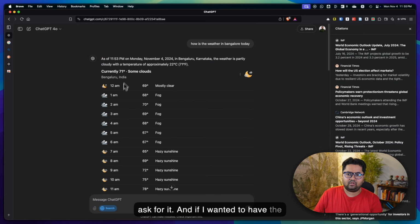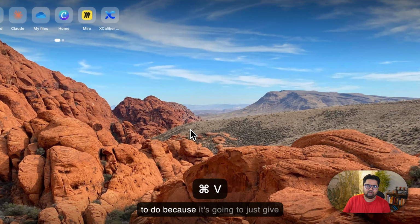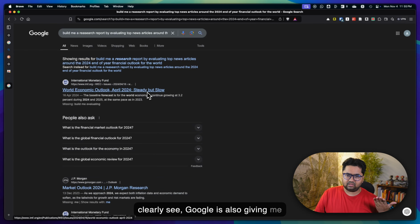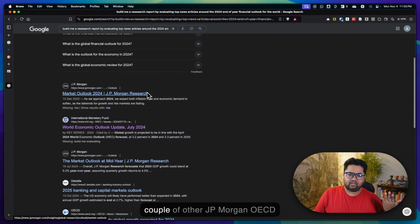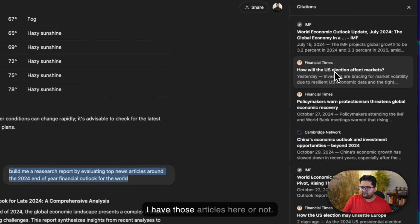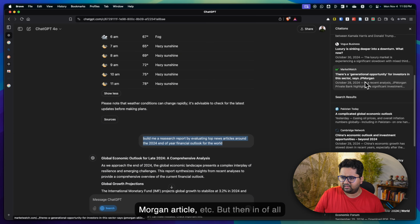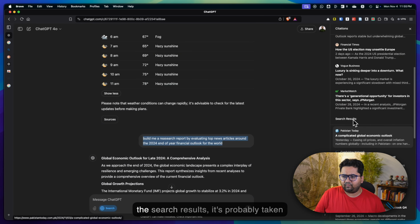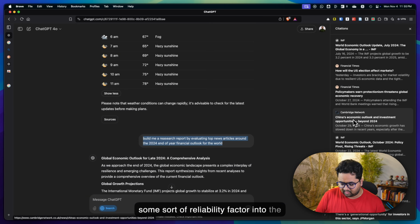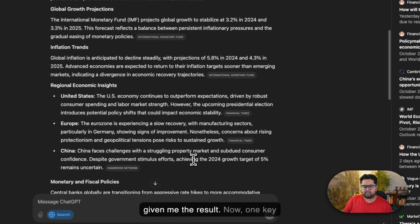So basically what is happening here is that you need to ask for it. If I wanted to have the same question in Google, it would have been very, very difficult for me, because it's going to just give me those articles. As you can clearly see, Google is also giving me World Economic Outlook, and then a couple of others, JP Morgan, OECD, etc. Let's go back and see if I have those articles here or not. Probably not. I don't see the JP Morgan article, etc. But out of all the search results, it has probably taken some sort of reliability factor into the whole evaluation process, and it has given me the result.